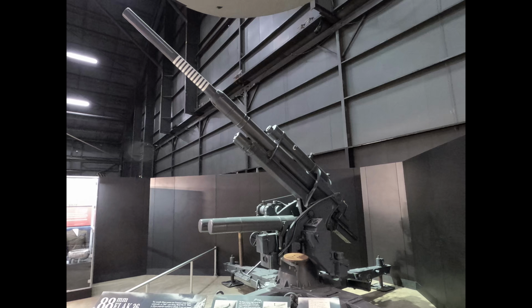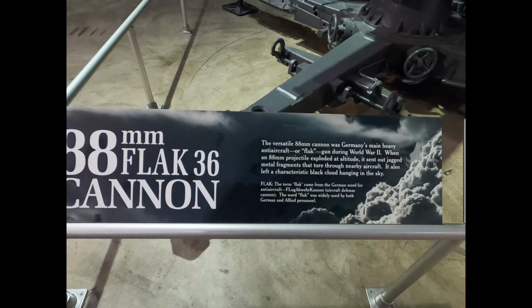Drone swarms of cheap drones are really giving fits to everybody right now, especially Ukraine. They're just getting bombarded by these Iranian drones. And you wonder if a simple system like this wouldn't be best to combat that, at least in the short term. Yeah, 88mm flak cannon.